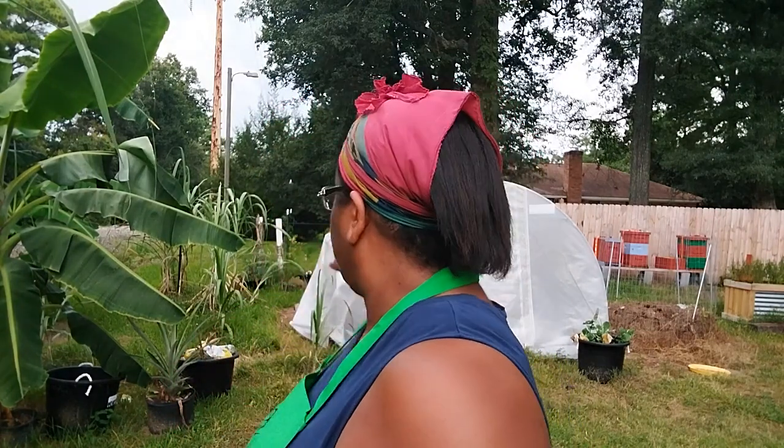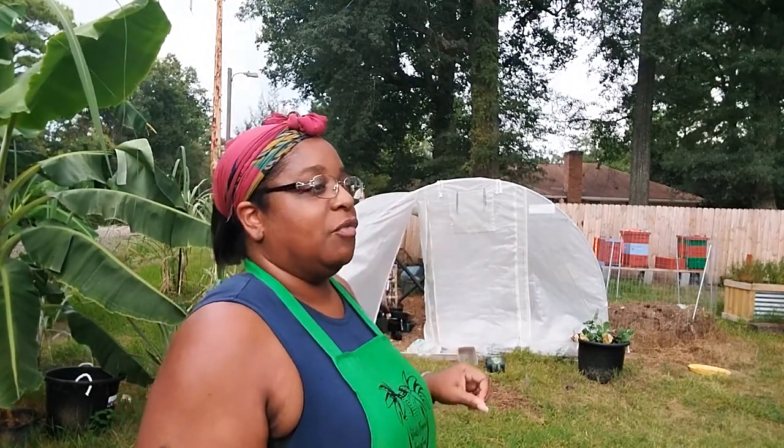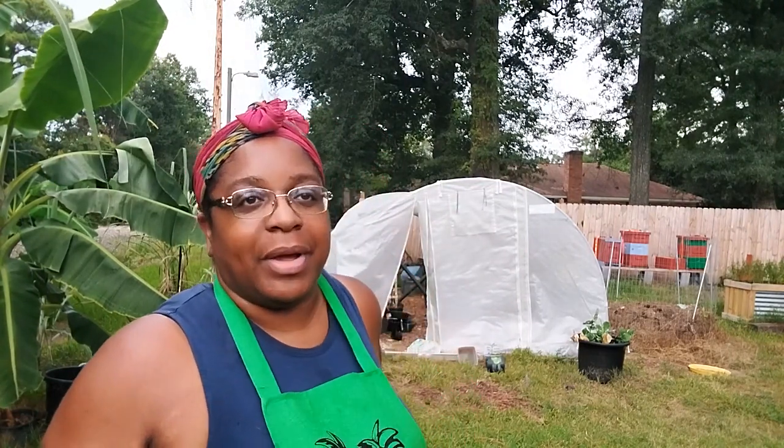So we'll take this cover off. We're not worried about the things inside the greenhouse because it's just a storage house for right now. We just don't want the greenhouse to be destroyed. So take the cover off of it. And it's okay if it rained in there. It's just pots in there anyway. Life goes on.